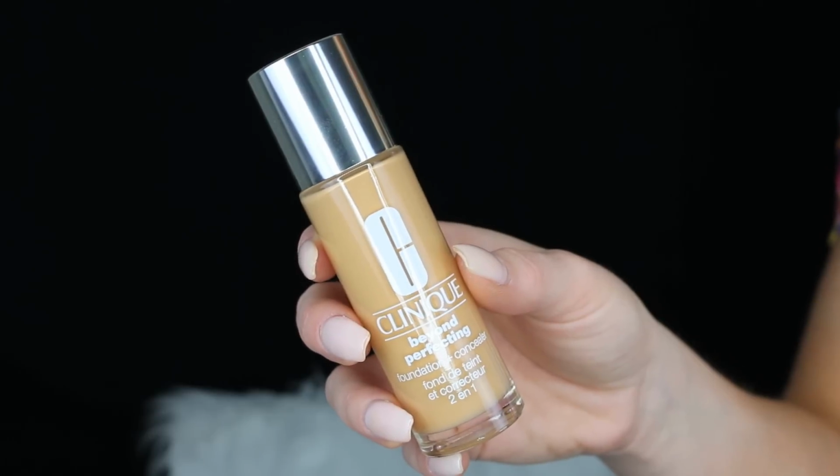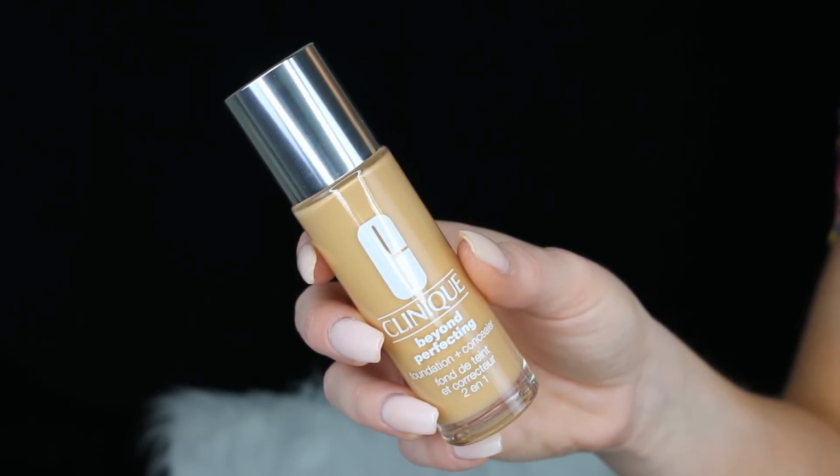This is the Clinique Beyond Perfecting Foundation Plus Concealer. I have heard a lot about this recently on YouTube and blogs, and everyone has been really hyping it up and really liking it. So I decided to try it out myself and see if I like it.